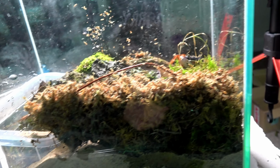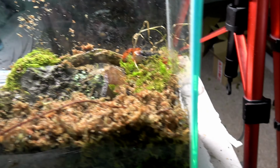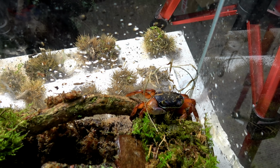So here's a back view of the tank. Quite hideous from the back, but we don't have to look at it from the back. It's just the way I'm sitting. I wanted the crab to explore a bit of the water zone while we were filming, but that's something I can check up on later.